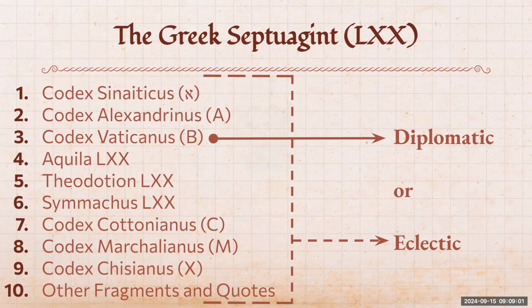If you get an eclectic one, you're going to get a translation that's looking at all of the evidence available and then making the best decision as to what they thought the original might read. So it may not necessarily be Vaticanus in every instance, but probably in most instances, I would say Vaticanus still comes out on top, but not always. And so an eclectic version is going to give you a little bit more resource material to work through. I'll bring it up later, but I'll bring it up here now. If you get an eclectic version, you're more likely to get an apparatus.